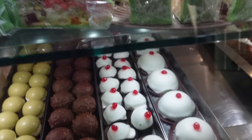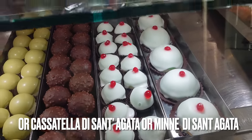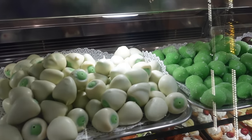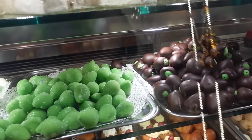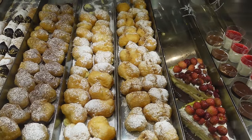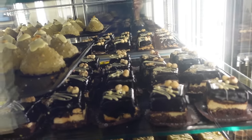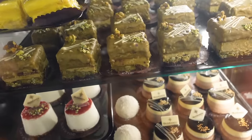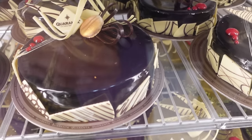But of course, the most popular is the minne di Sant'Agata. And here are the olivette di Sant'Agata, marzipan shaped olives. Castagnola. These are deep fried with cream and ricotta and Nutella. Single portions. Seven layer cake right here.